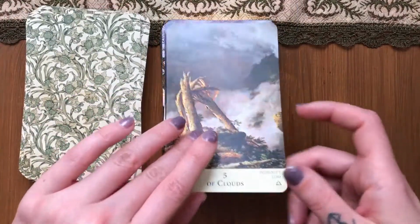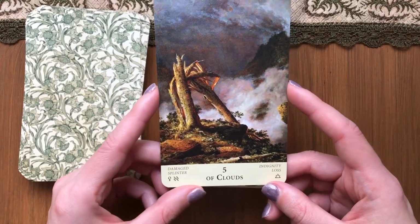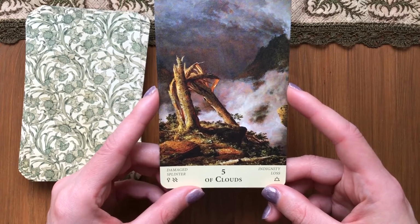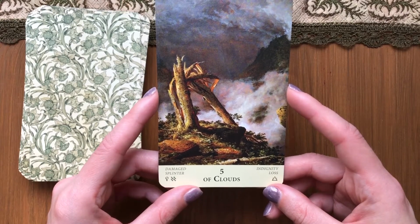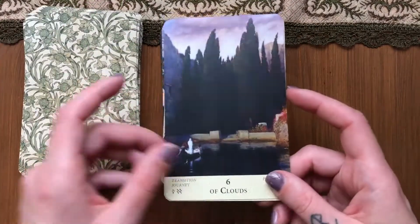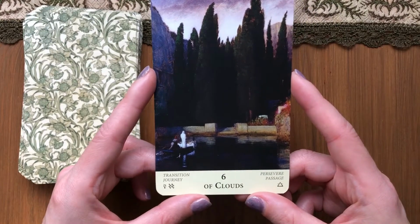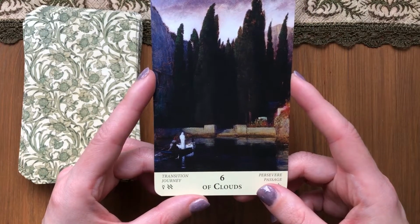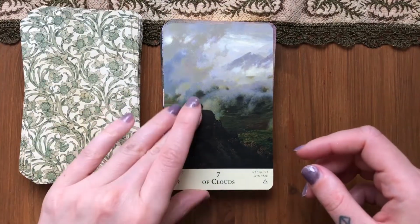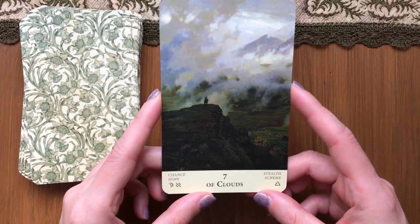The Five of Swords, and the Clouds with the broken tree. Wow. Damage, yeah. Okay, the Six. It's quite traditional, which I don't mind at all. The Seven of Swords. Interesting.